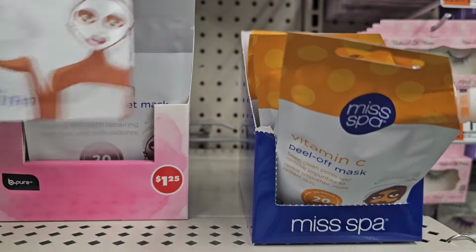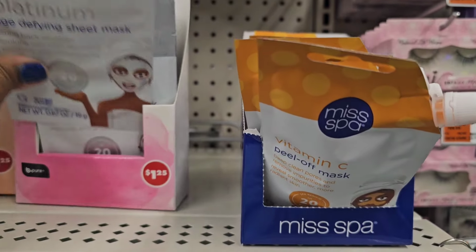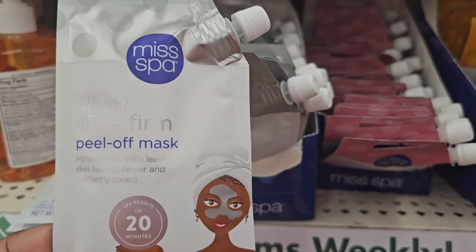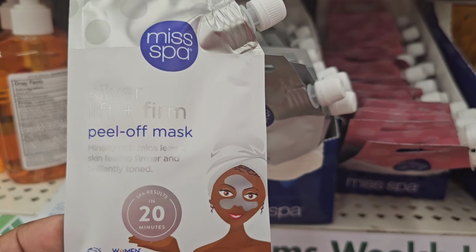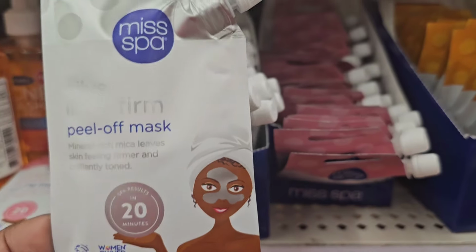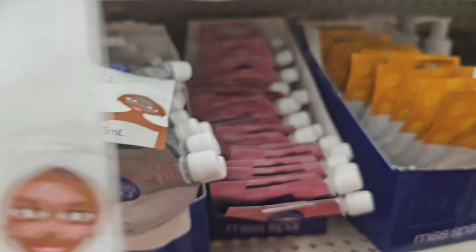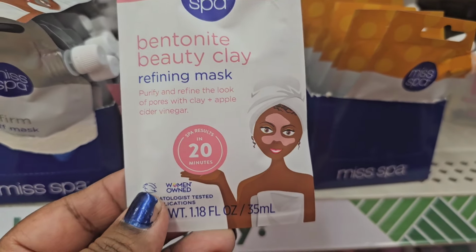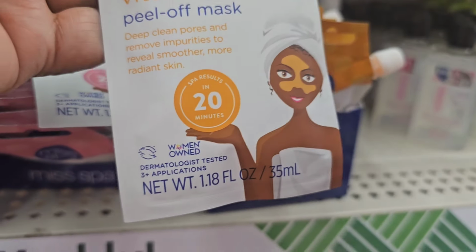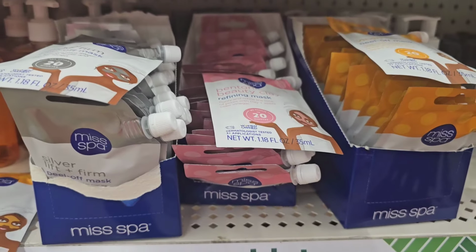Also have here by Miss Spa platinum age defined sheet mask, 20 minute face mask, and have the Miss Spa silver lift and firm peel off mask, mineral rich mica leaves, skin feeling firmer and brilliantly toned, 20 minutes mask. And they also have here the bentonite beauty clear refining mask, 20 minutes as well. And they also got here the vitamin C peel off mask, 20 minutes as well. So these are what they have here by Miss Spa.